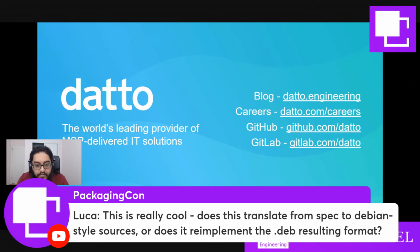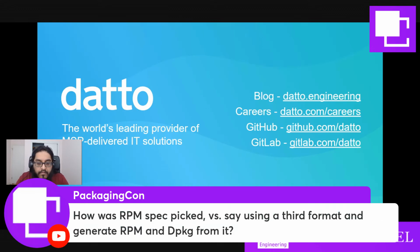Gotcha. There are a couple more questions, like, for example, this one here. How is RPM spec picked versus, say, using a third format and generating RPM and deb package format? So the tool actually already existed at the time that I was looking to solve this problem. And one of the reasons why I picked the RPM spec format and debbuild was that I'm a Fedora guy and an RPM guy, and so I was familiar with it.